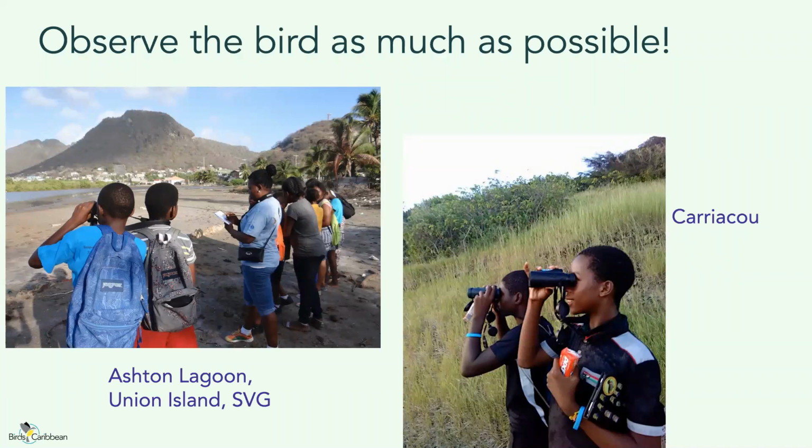Yep. And I would also encourage, even after you identify it, continue to observe them, because there's so much you can learn about behaviors, feeding patterns, and you'll start to pick up subtle differences that we haven't covered, just by watching the birds and how they move, how they interact with each other, and get a good feel for size differences between birds.